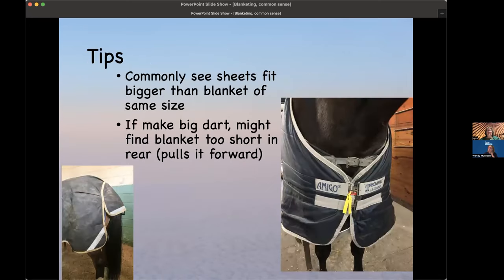So here's the sheet issue. This blanket over here on the right is still too big in the neck. It needs a nice dart there, but you can see the incredible amount of pressure going right across this horse's chest with its sheet. The sheet's maybe to keep the blanket clean, or, you know, added as a layer, but you can see the flesh bulging over the straps. Any brand that shows up here is irrelevant because it's how it fits your horse. You could have this same blanket fit your horse magnificently, but don't do this to them. It just is torture.